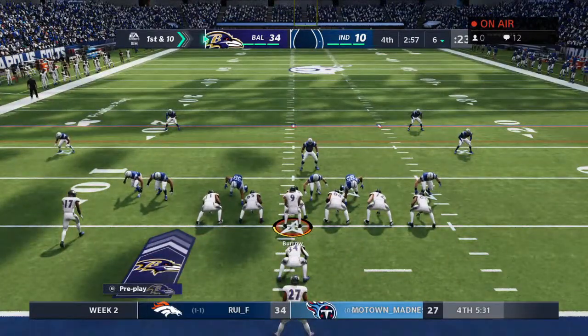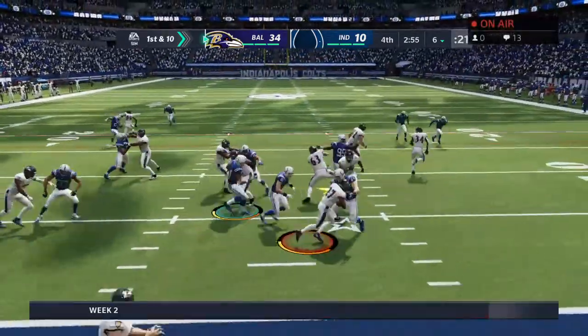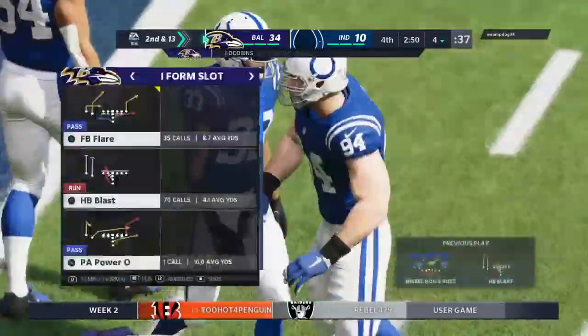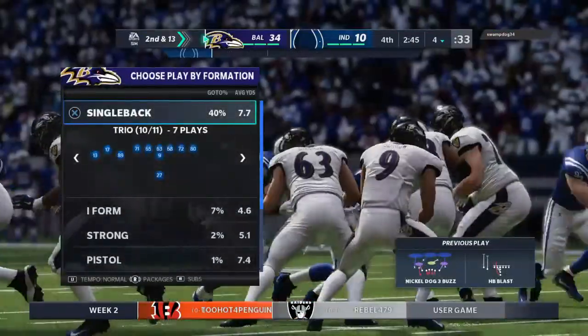Right there, 54 miles. The drive will commence with a run by J.K. Dobbins. They're going to snuff this play out behind the line. We have not seen that much today. That's going to wind up a loss of a full 3 yards on 1st down.